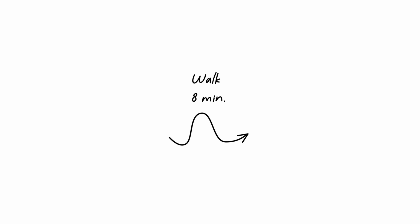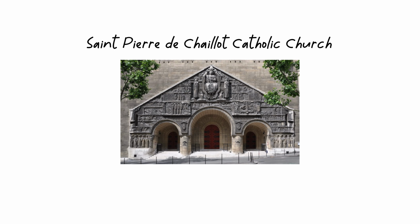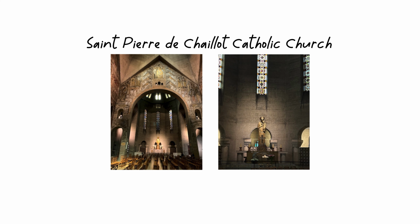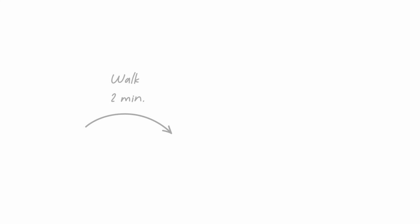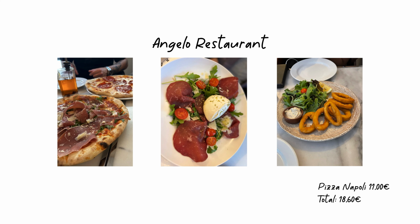On your way to Angelo Restaurant, visit Saint-Pierre de Chaillot Catholic Church, with a unique architectural style built in 1938. Grab some lunch at Angelo Restaurant. It's an Italian restaurant just 2 miles away from the church.